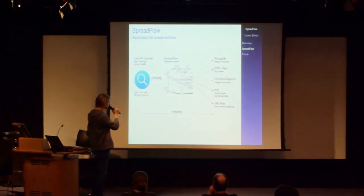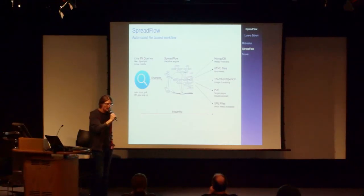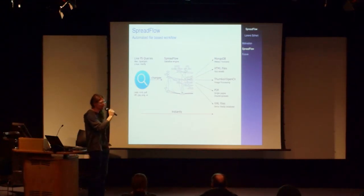The architecture I came up with, as you see here, is just a passive thing which observes the file system on the server. For production we use Spotlight on a Mac. It also works with inotify on Linux. It watches a directory, records the changes and passes them to the Spreadflow engine. Spreadflow is a data flow engine, like Quartz Composer or the amazing pixel slide we saw yesterday. Regrettably, I don't have such a beautiful interface. In my case, it's just Python code which declaratively lists the steps of the workflow.